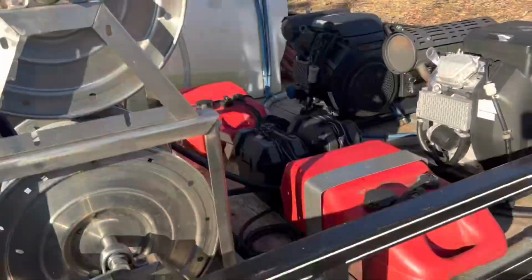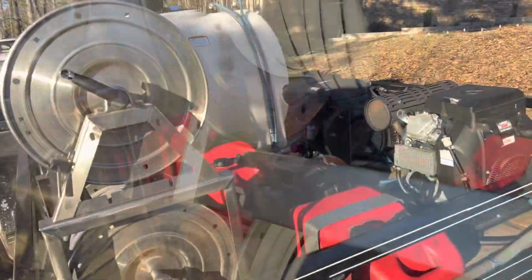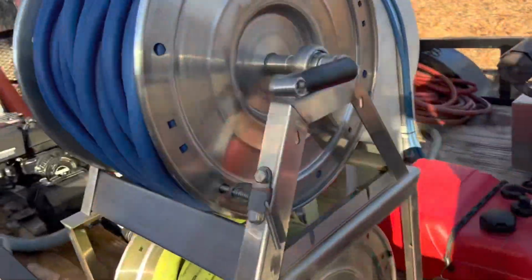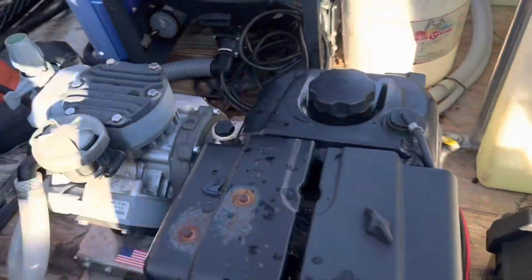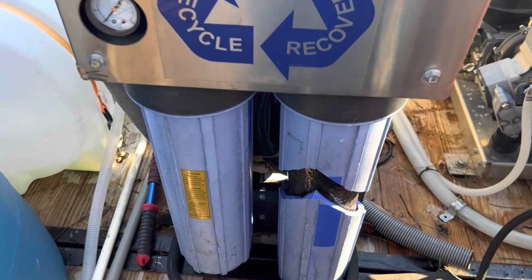Make sure we're not stuck under here. I don't want to mess up anything. All right, guys, everything looks good. Everything's nice and dry, which is what we're going for. Roof pump's looking good. Well, I spoke too soon, guys.